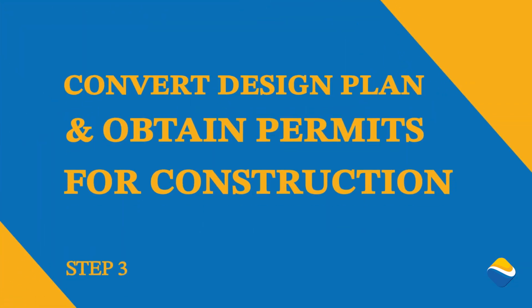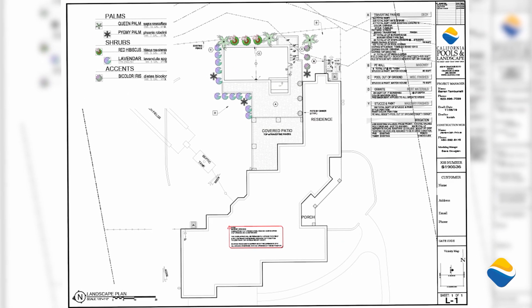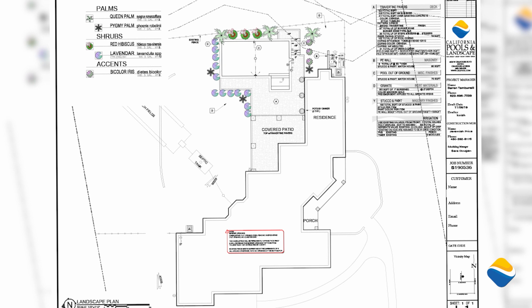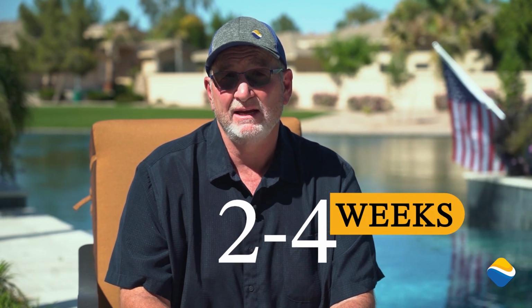The next step is for the pool company you've chosen. There's a need to convert the design plan into a construction drawing that can be followed by the trades in the field and that can be approved by the city during the permit process. It's impossible to know exactly how long a permit will take. We average 2 to 4 weeks. Many permits, though, can take 8 weeks and even 12 weeks these days.